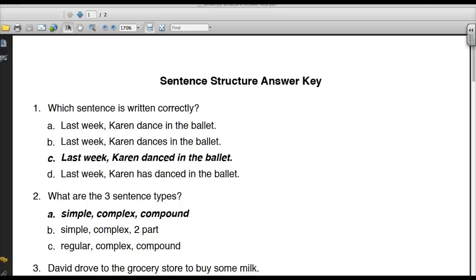Okay, hi guys. We're going to go over our sentence structure answers. If you notice in the first one, which sentence is written correctly, it is C because it's last week. We're talking about when was it? It was last week, so it has to be a past tense verb. Last week, Karen danced in the ballet.